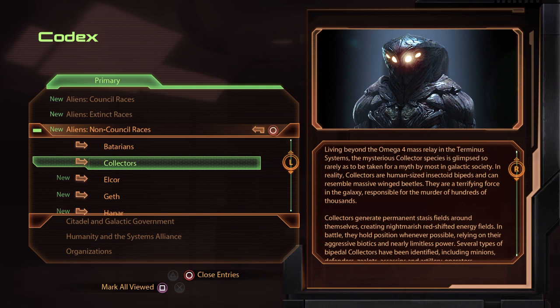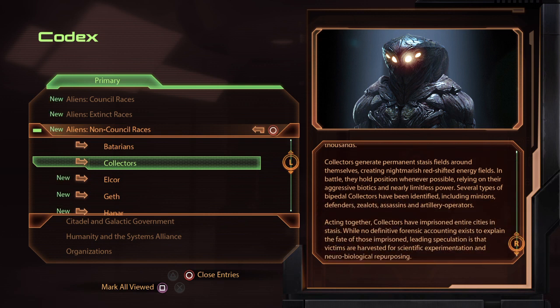In reality, Collectors are human-sized insectoid bipeds and can resemble massive winged beetles. They are a terrifying force in the galaxy, responsible for the murder of hundreds of thousands. Collectors generate permanent stasis fields around themselves, creating nightmarish red-shifted energy fields. In battle, they hold position whenever possible, relying on their aggressive biotics and nearly limitless power.